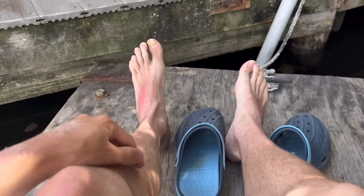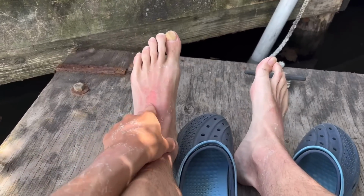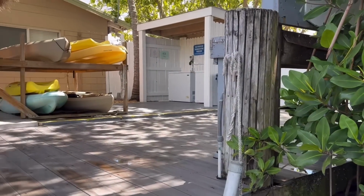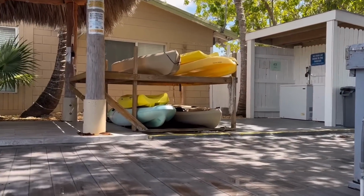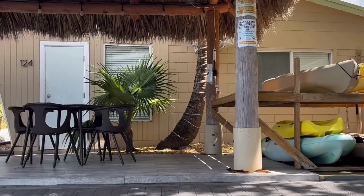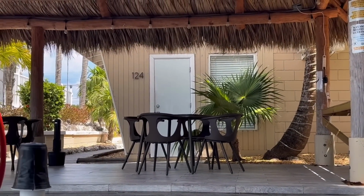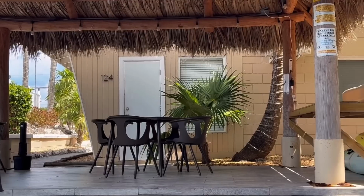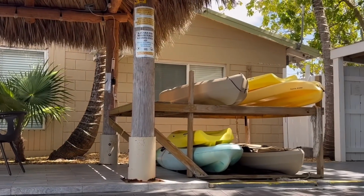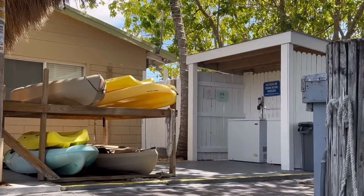So I'm definitely at the stage of recovering from my sunburn. This is why my feet hurt so much, I think. This place has kayaks. This is where I'm staying in Key Marathon, right there, at a pretty good rate, $140 a night for the 2 nights. So wait to go to Dry Tortugas.